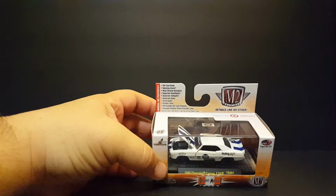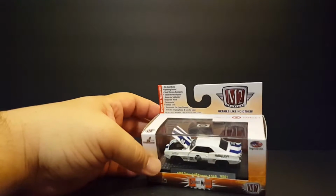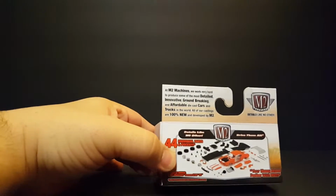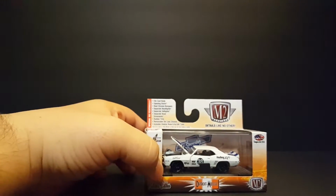I picked up this bad boy here. This is the 1969 Chevrolet Camaro Z28. Beautiful white. Nice blue rims. Again, you can break these apart if you so wish. Comes in a lot of parts. 44 parts, so you can customize these. Very nice.